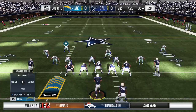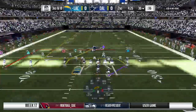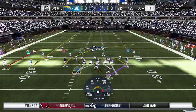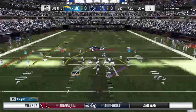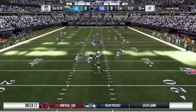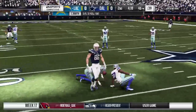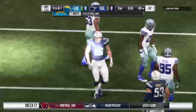Set. Green 39. Green 39. Over. Now on 3rd and long, they'll look to throw. And he comes back with one complete. It's a gain of 11, but they're still well short.